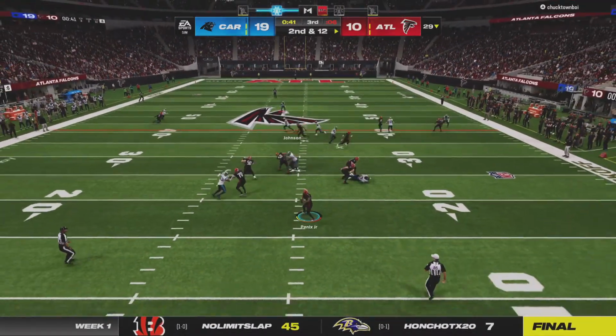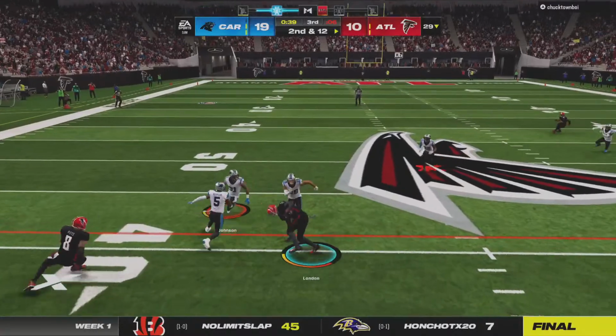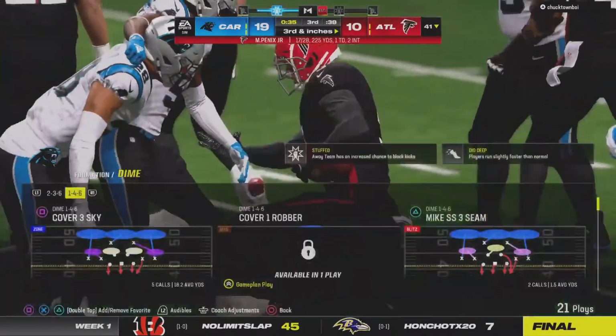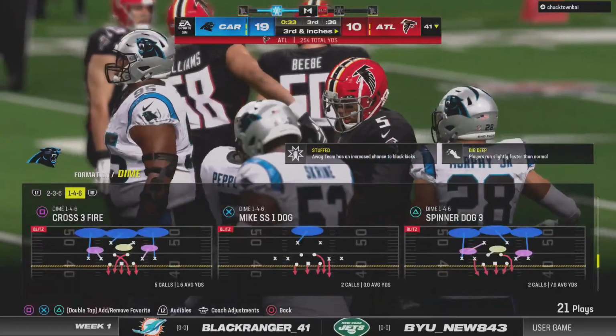Back to throw. And caught by London. So the pitch and catch good for 11. And they'll be faced with a 3rd and inches.